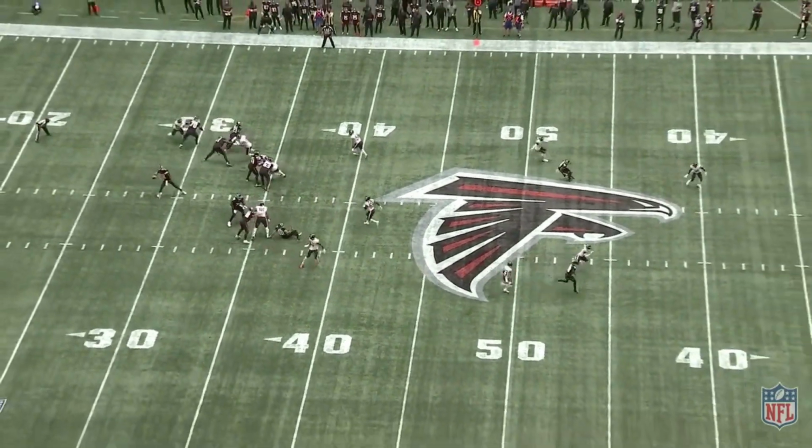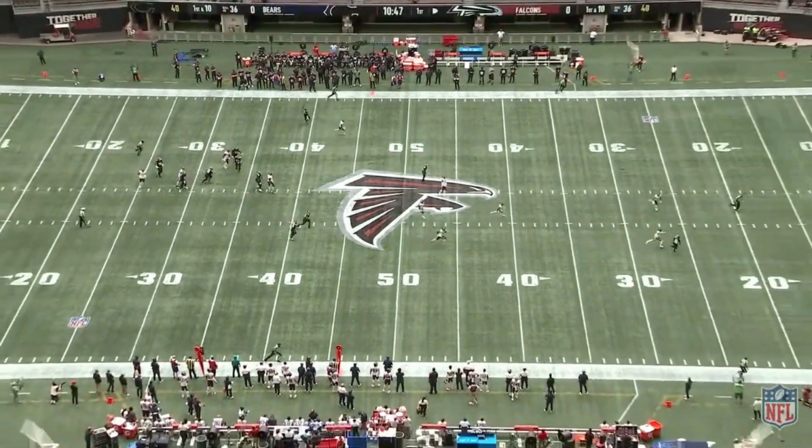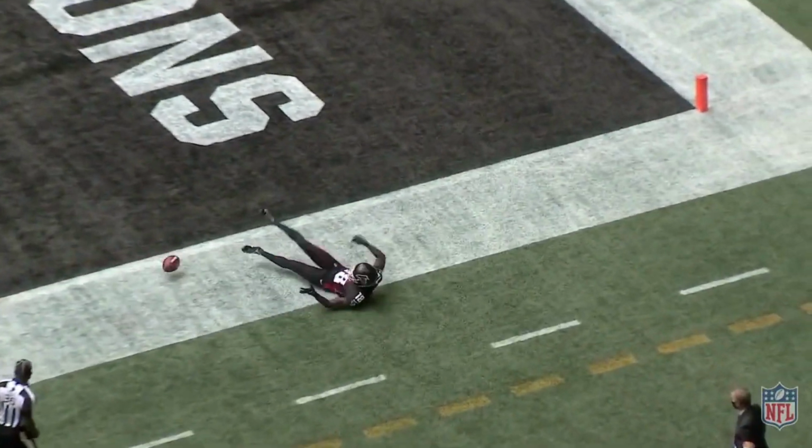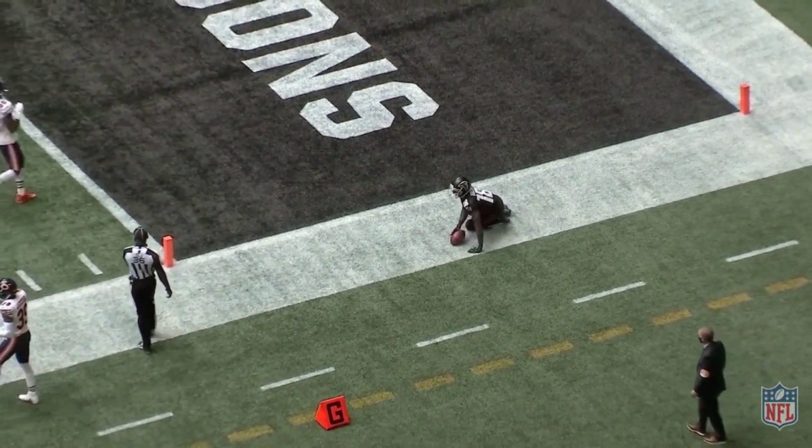And here you can see the safety doesn't flip his hips and run with him until he's almost level with him. And from there, Calvin Ridley is always going to win that route. That 9 go route is perfect right up the seam, and it's a massive completion.